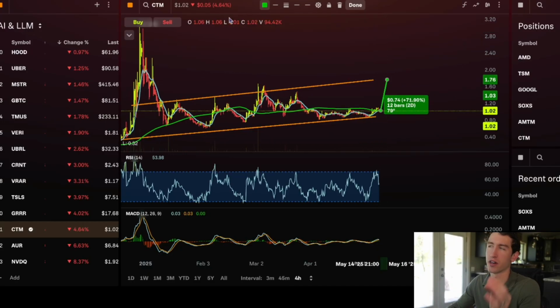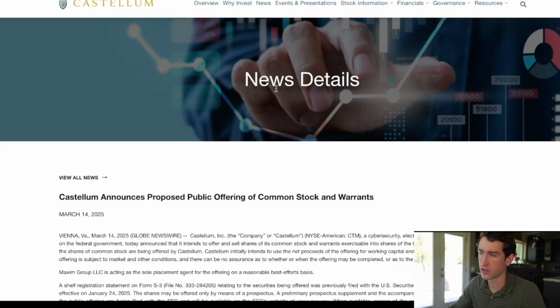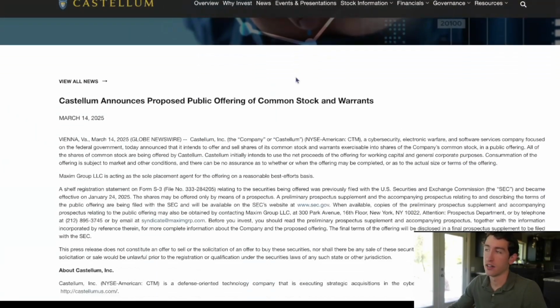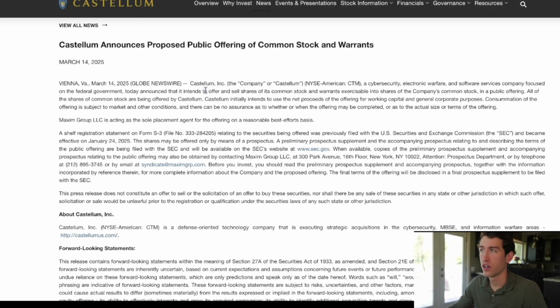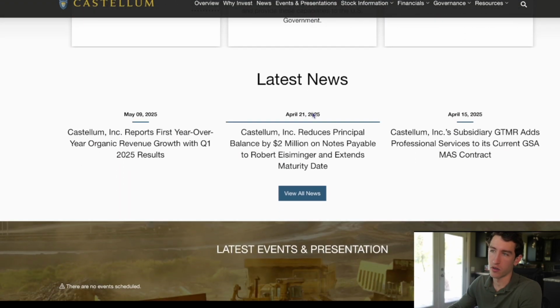For those of you that aren't familiar, CTM stock from a full breakdown perspective is going to be one of the main defense companies that's holding small market cap. So they have around 10 or 11 million in revenue per quarter, and they are signing contracts that are in the hundreds of millions of dollars. However, it's in processing large amounts of data for government agencies.